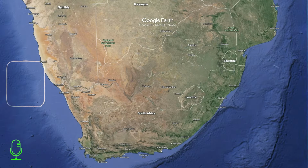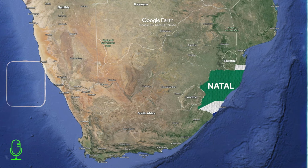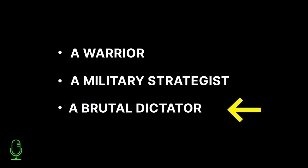I told you about how Shaka's strength made his neighbors afraid of him. Hence, his territory was peaceful, which attracted migration to this territory, which was why Natal in present-day South Africa was the most populated in this era. Yes, I remember that I promised to talk about this and how it led to Shaka's downfall.